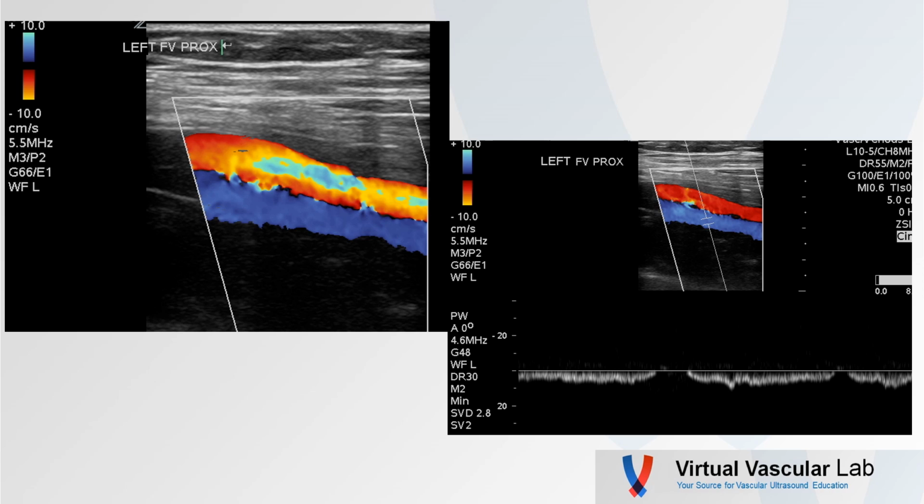Here's her left femoral vein. We can see it is widely patent. Again, a phasic flow pattern through that as well. She was a little bit difficult to get good transverse compression images all the way down, so I won't bore you with those, but basically the entire femoral vein appeared to be widely patent.